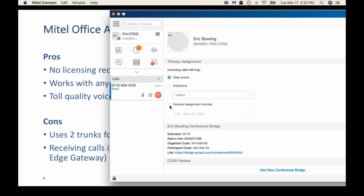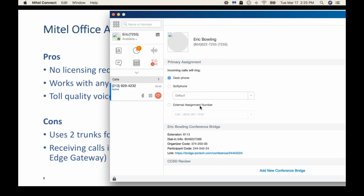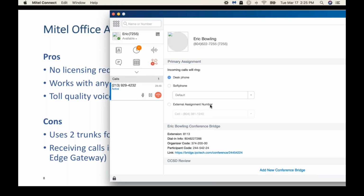Essentially, if you call my DID right now, it'll ring my desk phone. If I hang up and change it to soft phone and you call my DID, it will ring my Mac instead of my hard phone. If I hang up and then select external assignment number, the next time you call my DID, it will actually ring my personal cell number. And when I answer it, it says, you have an enterprise call. If you'd like to connect, press 1. And I press 1, and it connects the call. So I know that it's a business call versus a personal call.